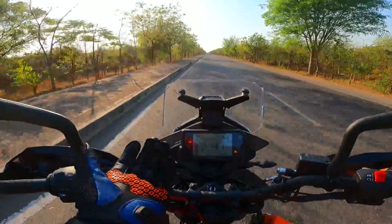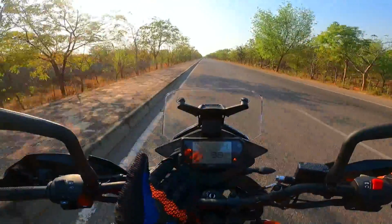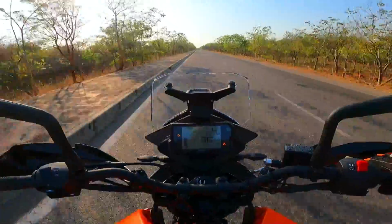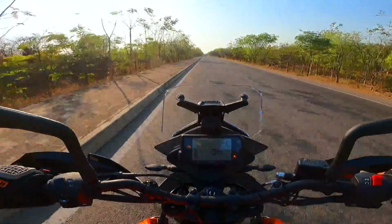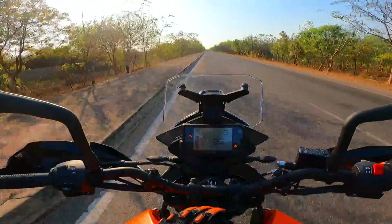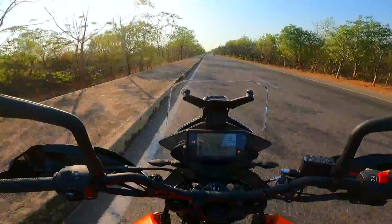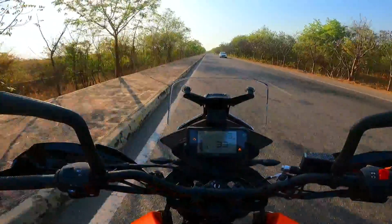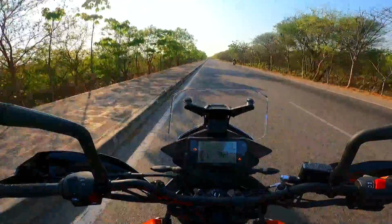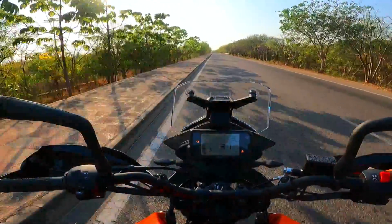Not a huge fan that it compulsorily requires a color TFT, because we're not going to sit and look at the color TFT. The visibility of the LCD dash is pretty decent. You have all the relevant info here, and refinement is brilliant. Like all the 250s, be it the Duke 250 (we are yet to get the RC 250), the Duke 250 is one of the most refined in its class, with refined aggression, very good linear power delivery and torque delivery throughout the rev band. And that is the case with this.